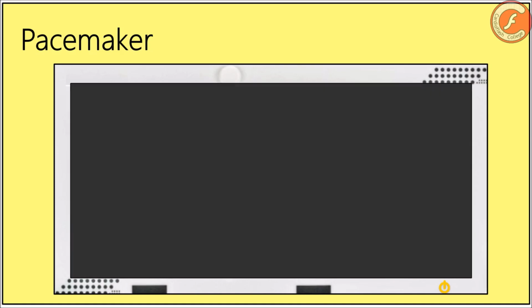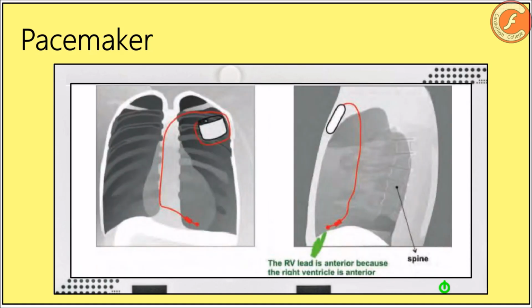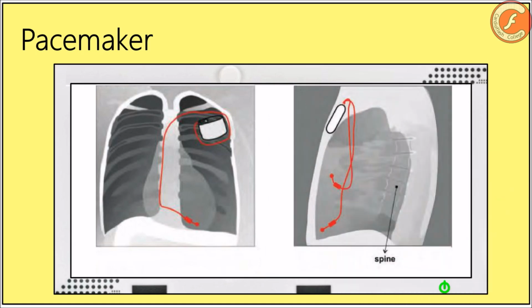Let's talk now about chest X-rays. This is a normal image of a single-chamber pacemaker located in the apex of the right ventricle. As you can see in the lateral projection, the electrode locates near the anterior chest wall because the right ventricle is anterior to the left ventricle.